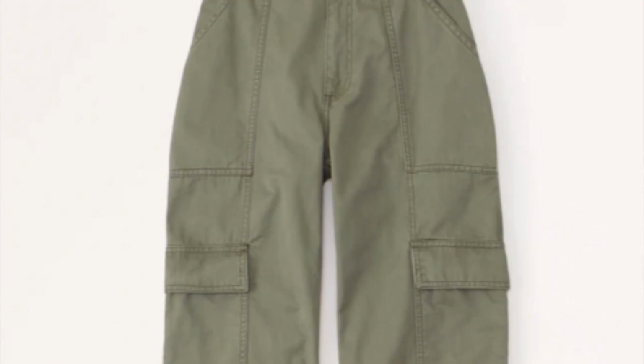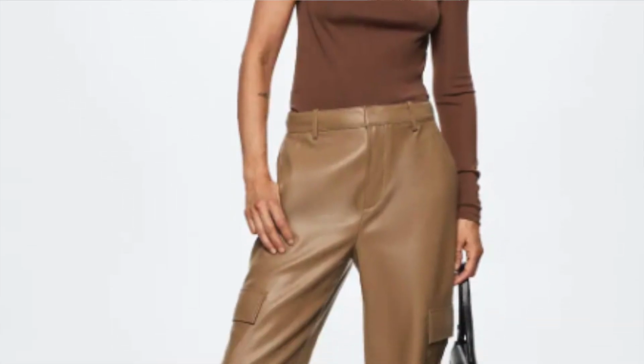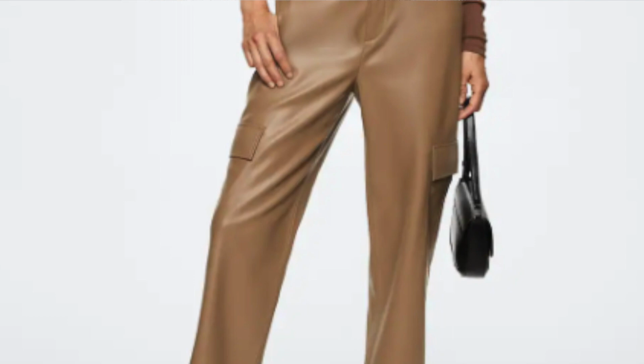You definitely can find them in the more casual styles, like your denim cargo pants, your khaki. I've seen cream colored pairs. I've seen the almost military green colored cargo pants. And then if you want a more elevated look, I've seen and actually tried on a pair with more of the satin type fabric.